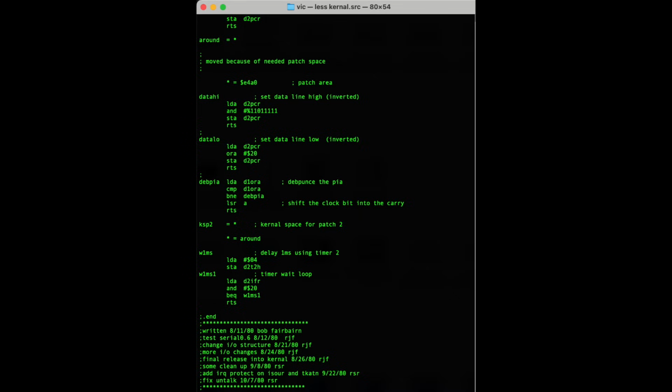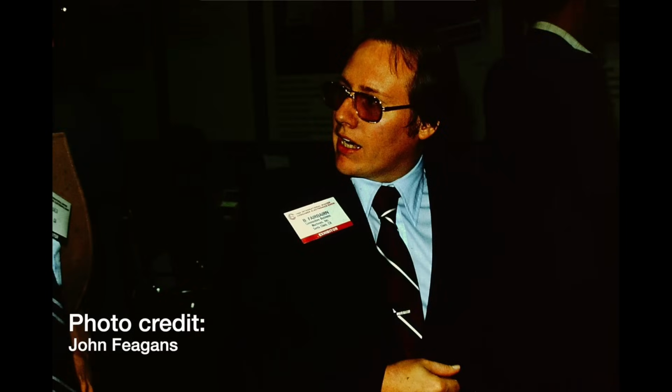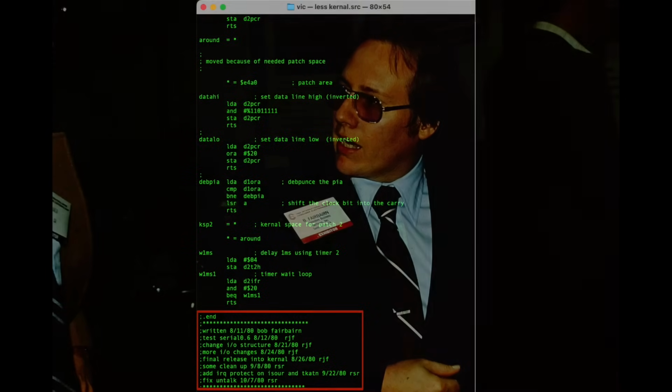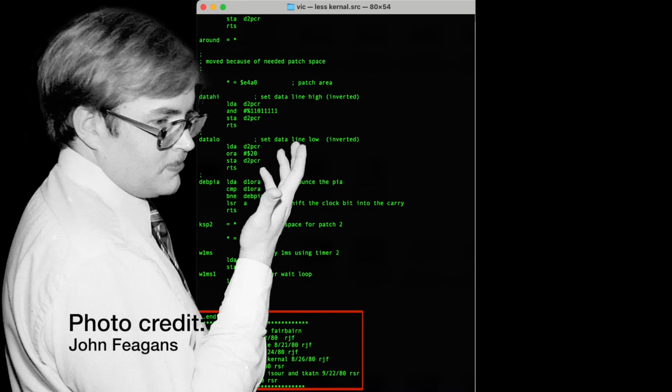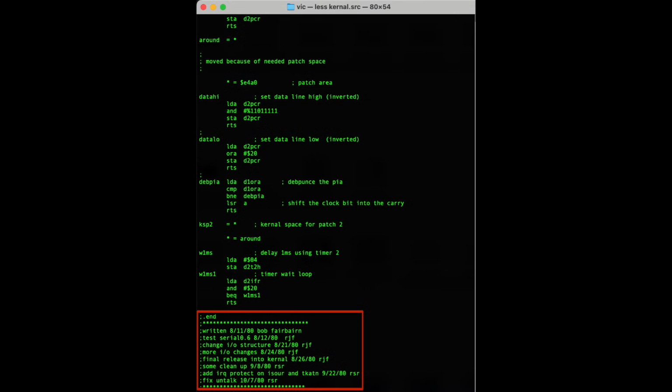What you're looking at here is the tail end of the serial implementation. And these comments tell us who wrote the serial implementation. Bob Fairbairn, username RJF, wrote the initial code between August 11th and August 26th, 1980. Username RSR is Bob Russell. He cleaned up the serial code and fixed some bugs between September 8th, 1980 and October 7th, 1980.